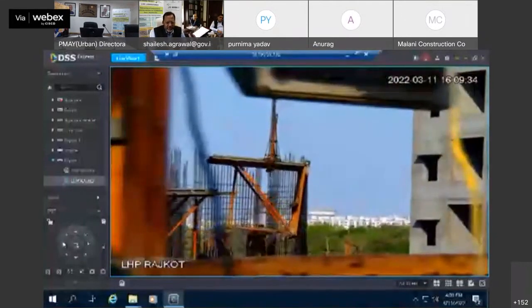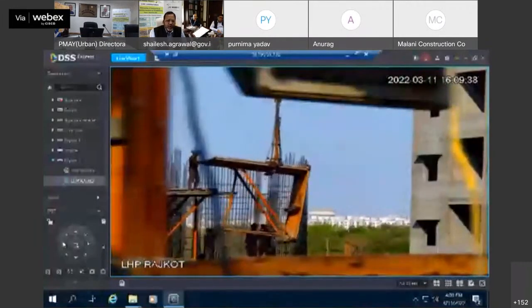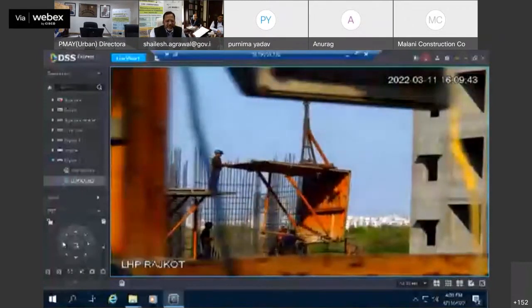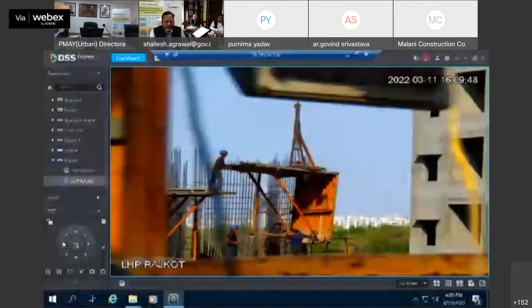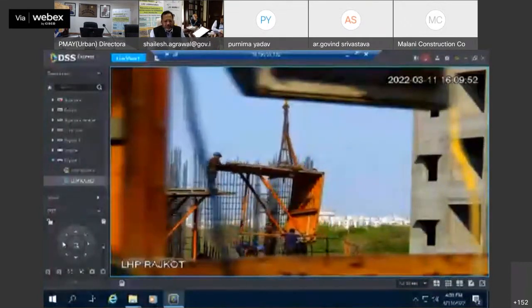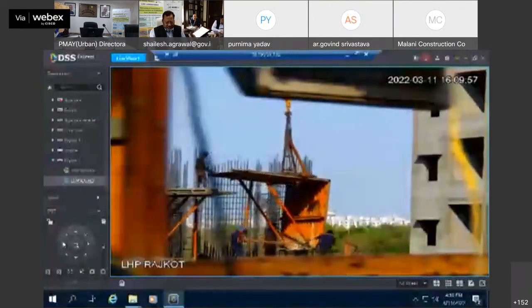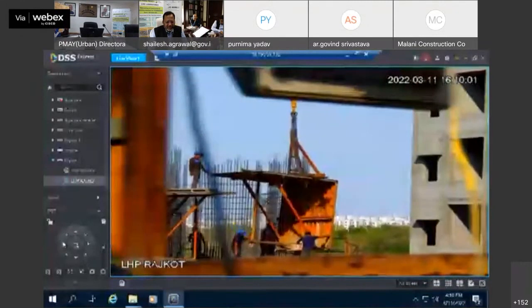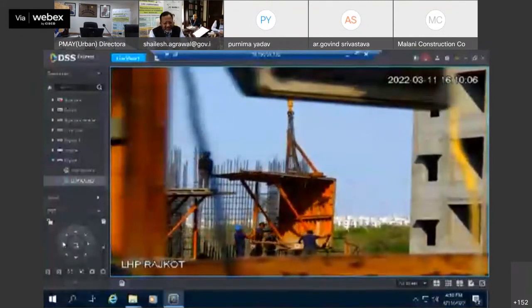And you can see it is being lowered with the help of the supervisor and others. You need to train the laborers present at the site. You can see now there are three to four laborers. The tunnel form has wheels, so once they put it down, they will insert it inside through the wheels.